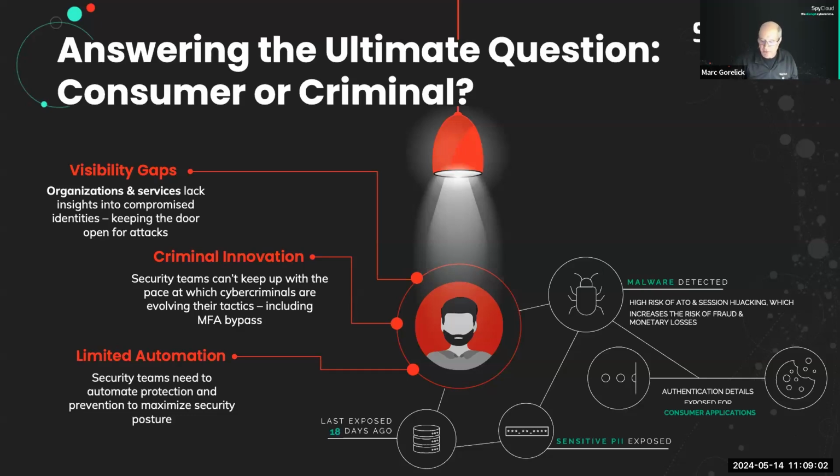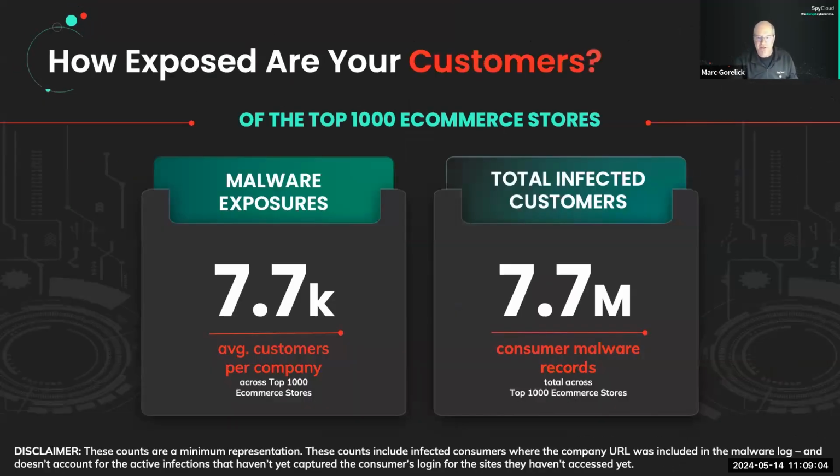So how exposed are your customers? We did some analysis on the top 1,000 e-commerce sites, and we came up with some data. The way SpyCloud works is that we're not collecting data for specific domains. We just collect all the data, and it ends up being applicable to various domains. So we have the ability to look at the top 1,000 e-commerce stores, and we found that on average, there were 7,700 exposures per company. That's a pretty ridiculous number.